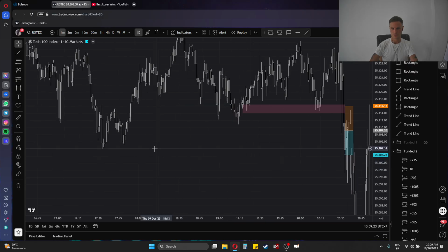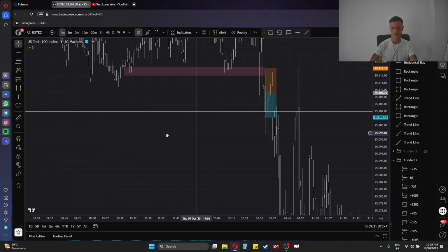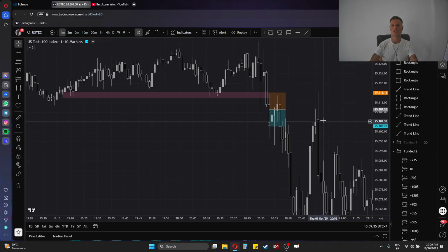We had some targets. No, I was already well below the targets here if you look, so no reason to be more greedy. They ended up going all the way down there, that's fine. But that's it. I think the strategy is pretty clear.